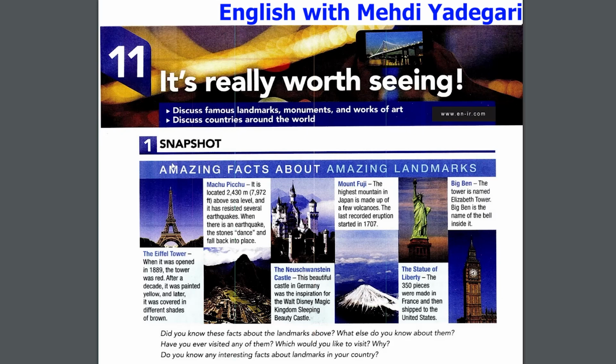In part 1, we have amazing facts about amazing landmarks. We have 5 landmarks written here. The first one is the Eiffel Tower. When it was opened in 1889, the tower was red. Pay attention to "when it was opened". This is the passive grammar that we study in this unit.